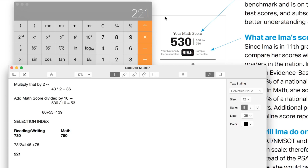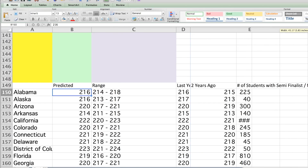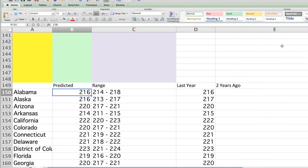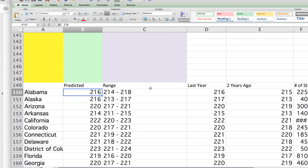And now we're going to go to my awesome spreadsheet of predictions based on your state, okay? So here's my awesome spreadsheet based on predictions. So here's how this works. These are the scores that qualified kids in these states last year. These are the scores that qualified people 2 years ago. And we don't have data really reaching back beyond that because this test changed. And then this is our predicted score range for this year, and it might be right, it might be wrong.